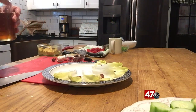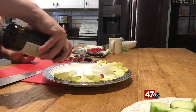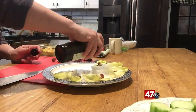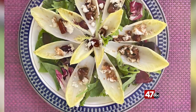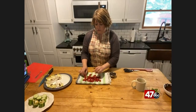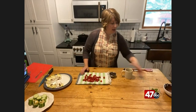And the last thing I've got is a little bit of balsamic vinegar. And I'm just kind of sprinkling that a little. Gives it an acidic, tangy contrast, which is also something just fun for the mouth. And now we've got all these vegetables that we found a way to stuff with food.